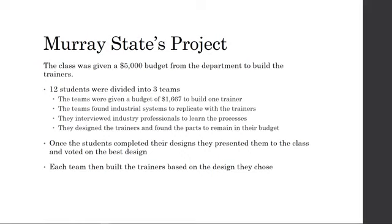And so these groups got together and they went out. They actually interviewed industrial professionals to learn different processes that they could replicate. And so they designed the trainers and found parts for each team and remained within their budget. Once they put all this information together, they put everything in a PowerPoint and presented it to the class. And then the class as a whole voted on the best design that they were going to follow for all 3 trainers. And what the students chose was a trainer that replicated a water treatment plant. I'll show you pictures of that in the next slide.